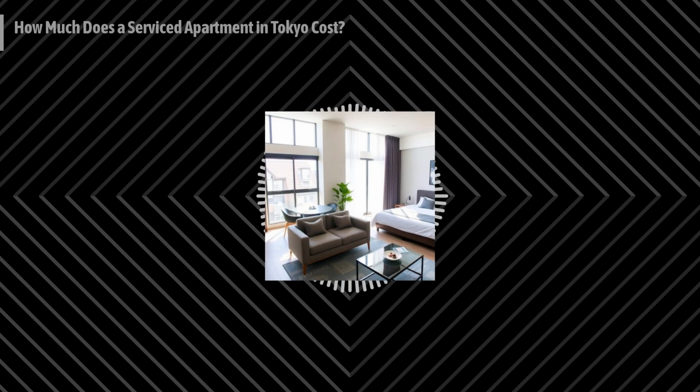We've covered a lot of ground here. We have. But I have a feeling there's even more to explore in this article. What other gems does it hold for us? It's really amazing how much we've already learned just from looking at this one article from MoveAndStay.com. It's clear that they really know what they're talking about when it comes to Tokyo service apartments. They've been doing this for a long time, you can tell.